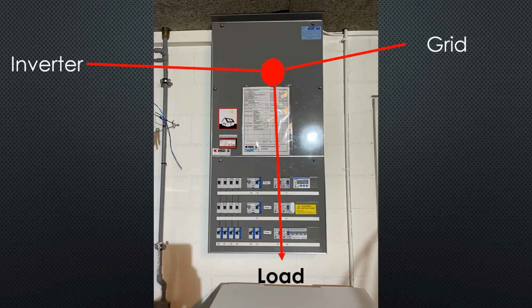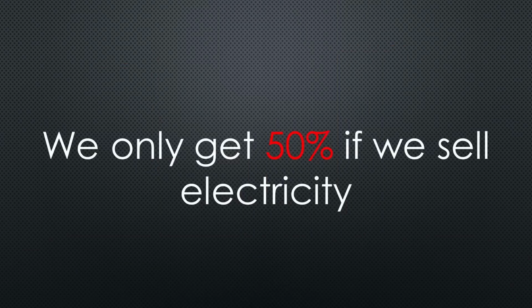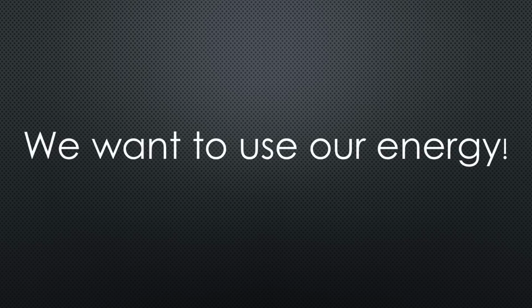Now we could switch the inverter and the battery on, and it would produce energy and feed it into the home or even back to the grid. But we forgot a small thing. Here we have to pay much more than we get if we sell 1 kilowatt hour. That is why we want to use as much energy as possible in our homes and only sell the excess energy. This is also one reason for the battery.